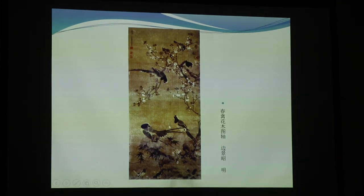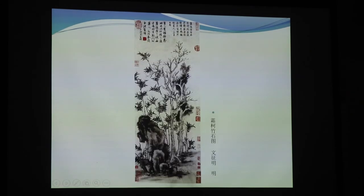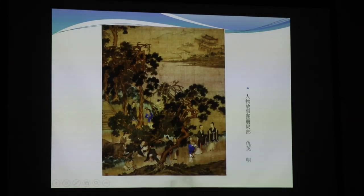This is Ming Dynasty. You can see again blossoms, plum blossoms, birds, trees, a little bit more crisp, use of colors a little more, and they put the whole story. Now you can tell the impression of distance is a little bit more pronounced. You can tell this is pretty far away, right? This is very close to you.